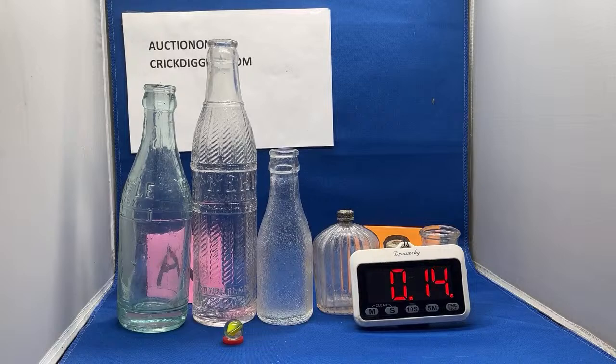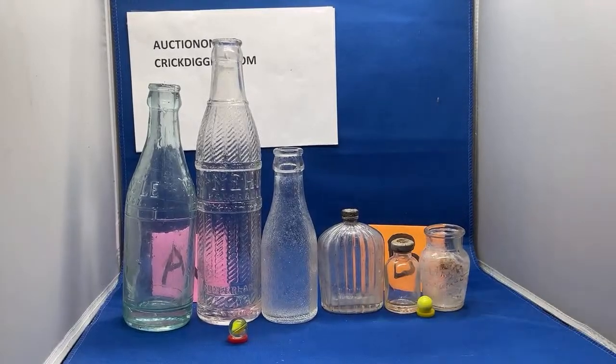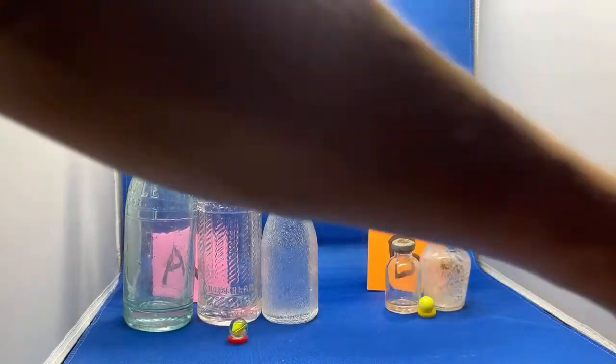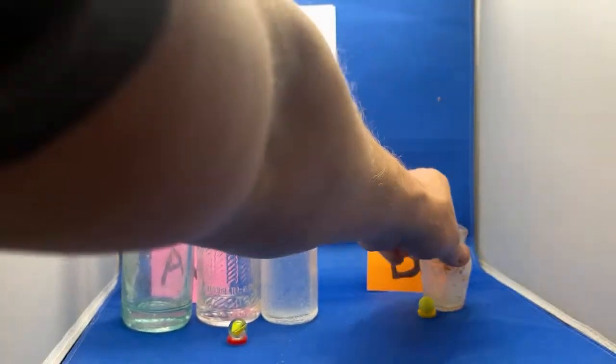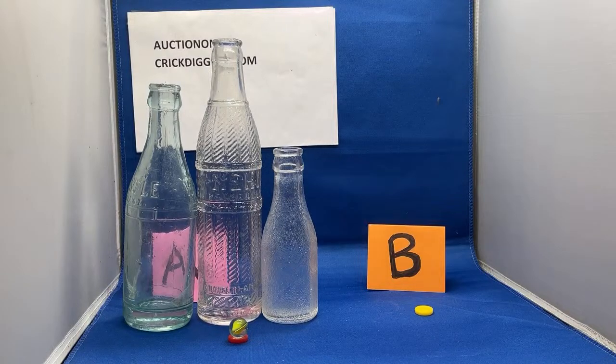Jake's in at 10 on A. Thank you, brother. Looking for 11. 11 on A, 16 on B. Sold! B sold for $15 to Brother Man Scott. Scott, nice pickup. 1, 2, 3 for Scott. Looking for 11 or higher on A. 11 or higher on A.